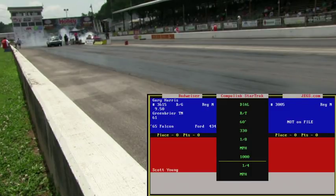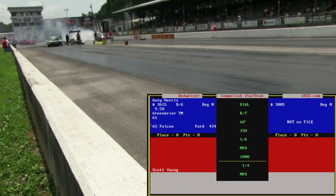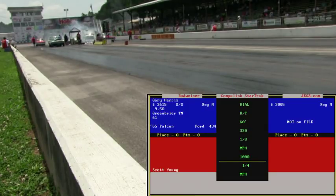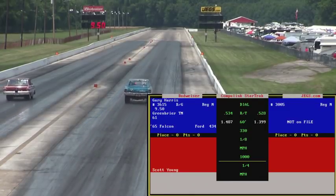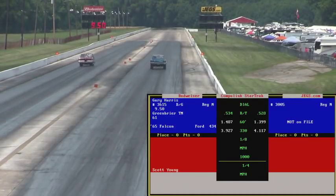Budweiser side, it's Gary Harris from Greenbrier, Tennessee, 65 Ford Falcon. Right side, that's the Dodge Dart. Dodge Dart moves right in stages. Here comes the Falcon. Pro Tree lead, hustling down track.